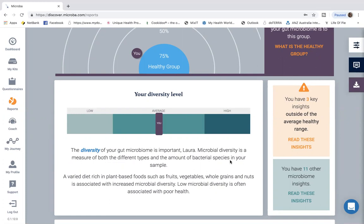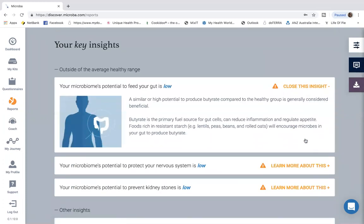So from my test, you get a few key insights, right? And this is just the base superficial stuff that you can go over. You don't need to have a lot of knowledge about the gut and that sort of thing to look at this. They describe everything. They explain why things are good. I don't have the bacteria that are producing some really key nutrients like butyrate that's important for your gut cells to thrive and to reduce inflammation.